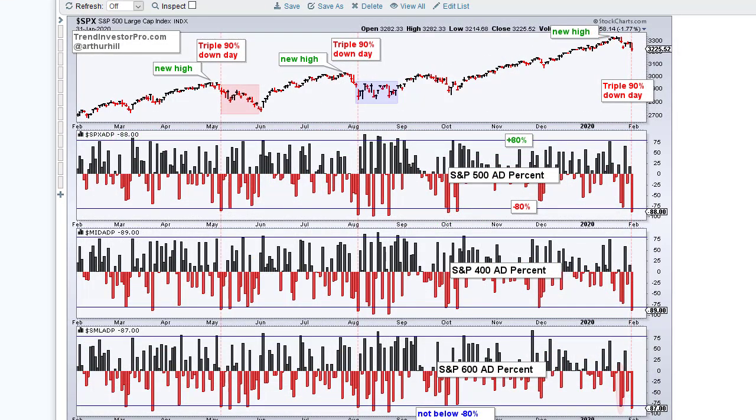So I've only got a few instances to show you, and it doesn't work every time. I've got one instance when it actually marked a bottom. As I said, when you get this triple 90% down day, that shows a lot of selling pressure, and it does create a short-term oversold condition. However, I think medium term, we're heading for a corrective period, and let's see why.